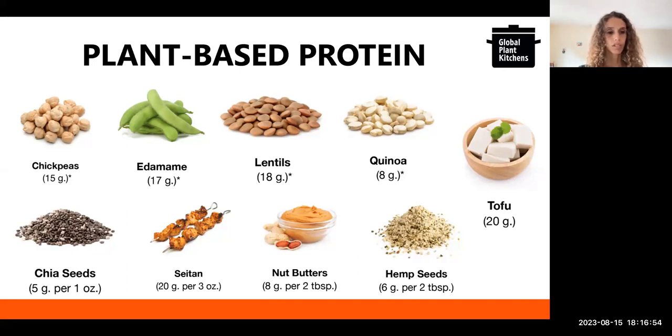And then we've got lots of types of seeds, so chia seeds, hemp seeds, but all the other seeds like pumpkin seeds, sunflower seeds, sesame seeds. They're all good sources of protein. And then as are nut butters and nuts in general. So I often recommend having nut butter based dressings for salads, and putting seeds on your salads. In fact, I also do a dressing made with tofu, like a silken tofu.